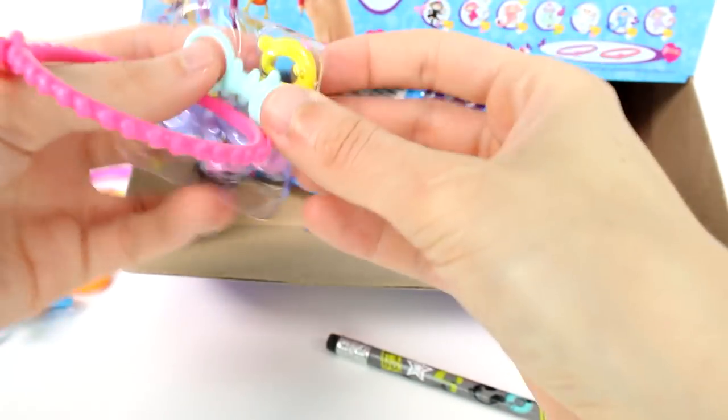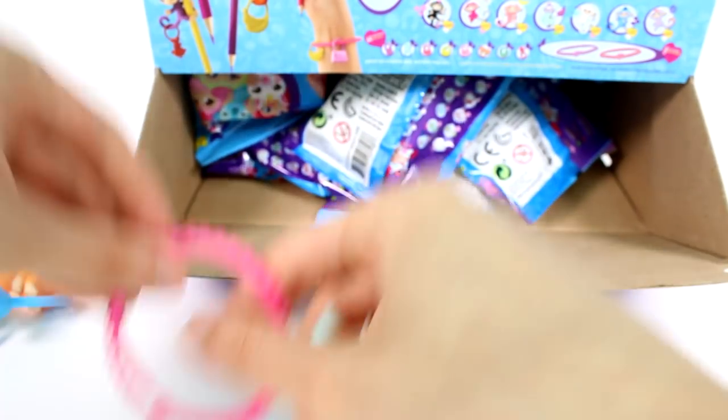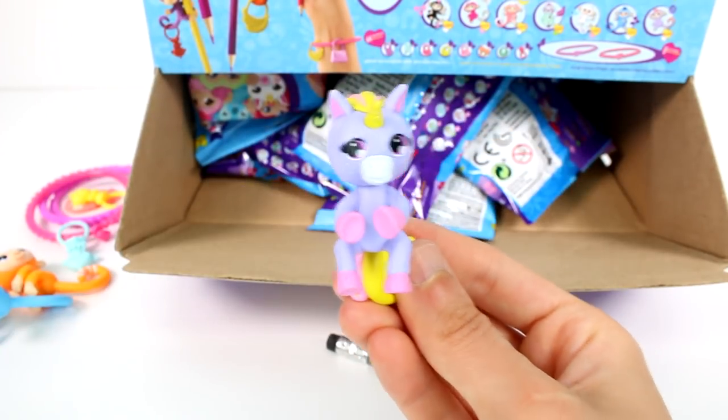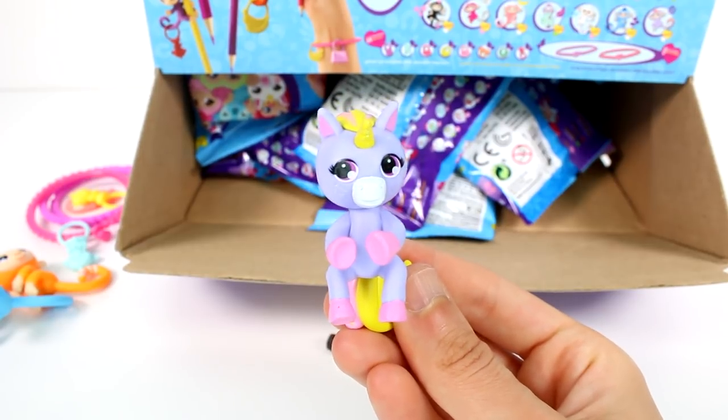We got a unicorn! Okay, hold on, before we get to that, we got a monkey charm and then this bracelet, which has hearts on it. That's a pink one. We haven't gotten a pink one yet, but who cares about that? Because we got a unicorn! You guys, we got it. We got a unicorn. I repeat, we got a unicorn.